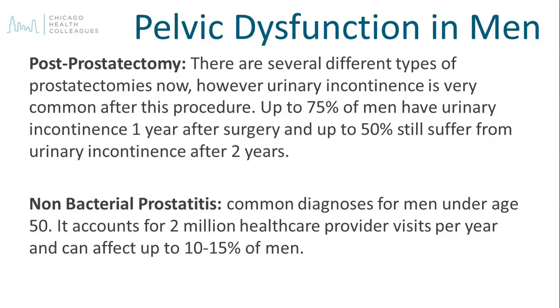So we know that this is actually a high-tone, non-relaxing pelvic floor that we'll go into later in this presentation. But just know that non-bacterial prostatitis, or CPPS type 3, can affect approximately 10 to 15% of men. And physical therapy works incredibly well with reducing that pain.